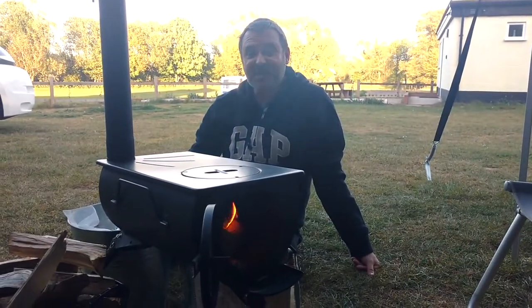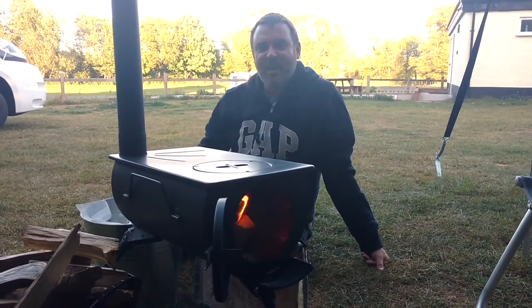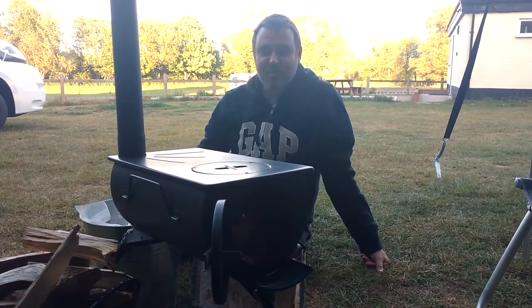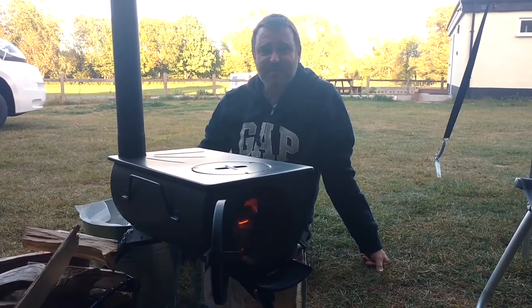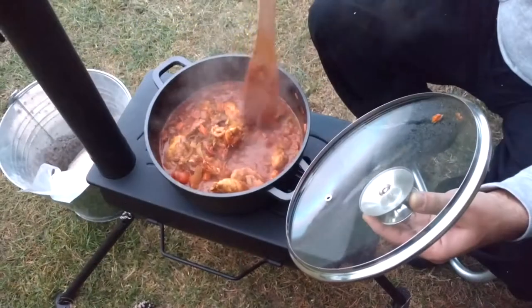This is our new log burning stove. It's a Frontier stove. It was £125. It means we're a little bit more self-sufficient when we go away. We're going to be cooking on this tonight.